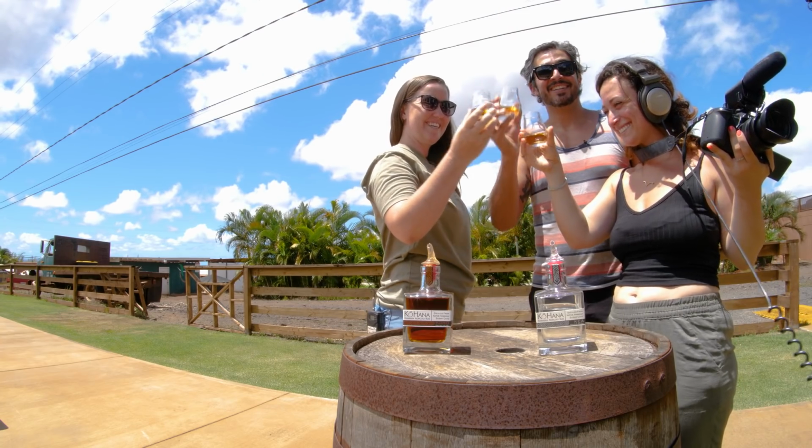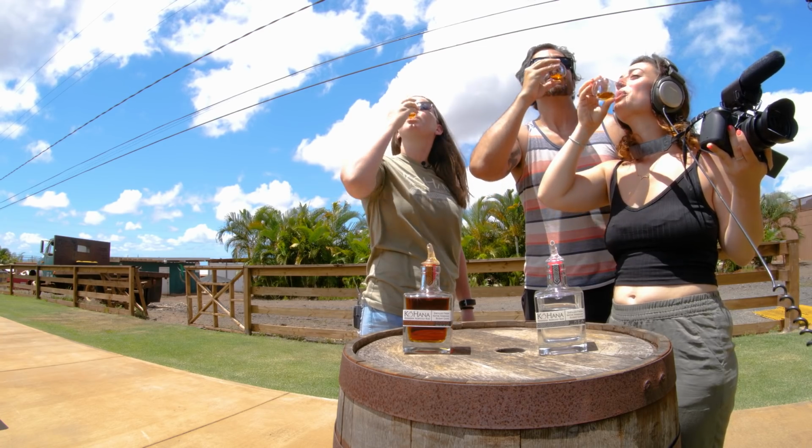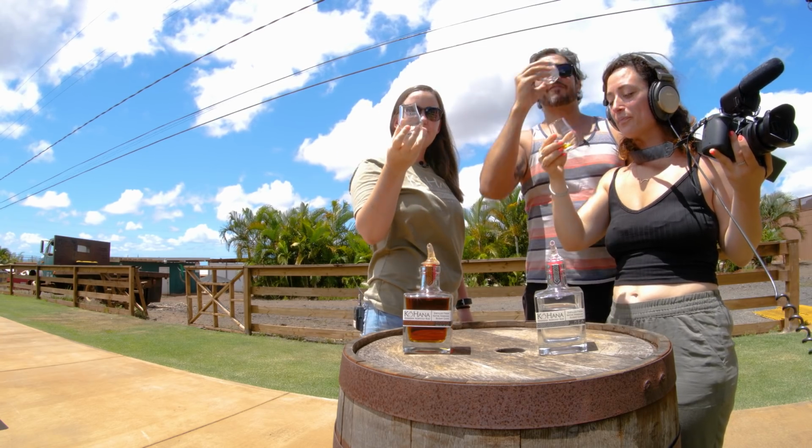Cheers. Cheers. After finishing both bottles of rum, we decided to leave Oahu and head back to Maui. Now, as someone who is native Hawaiian by blood, I can tell you that it is traditional to go to the beach after you drink rum. And after you do pretty much anything. And before you do anything. Everyone goes to the beach all the time.